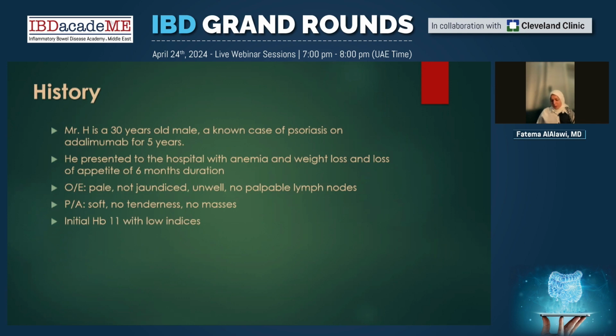Okay, so a few years back, a friend asked me to review his relative. At that time, he was 30 years old, a known case of psoriasis, on adalimumab for the preceding 5 years. Prior to seeing me, he was seen by a different gastroenterologist because of abdominal pain and constipation around 6 months prior to seeing me. He was waved off as habitual constipation and discharged on laxatives.